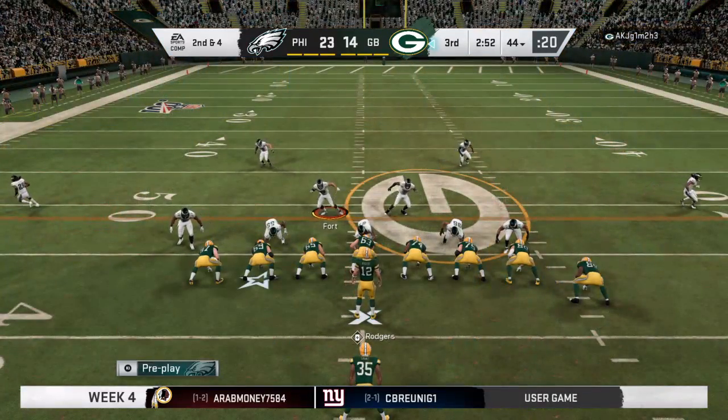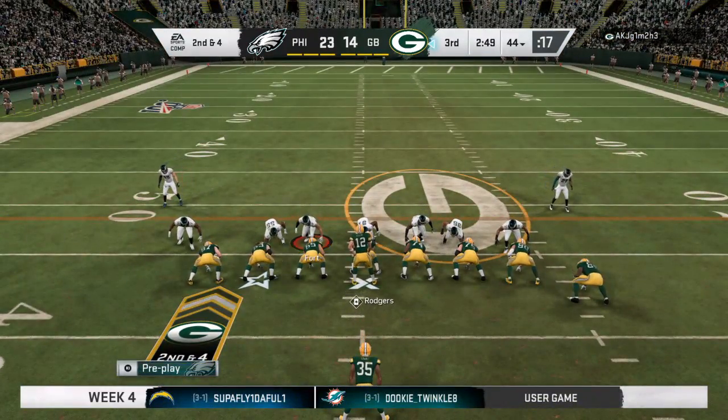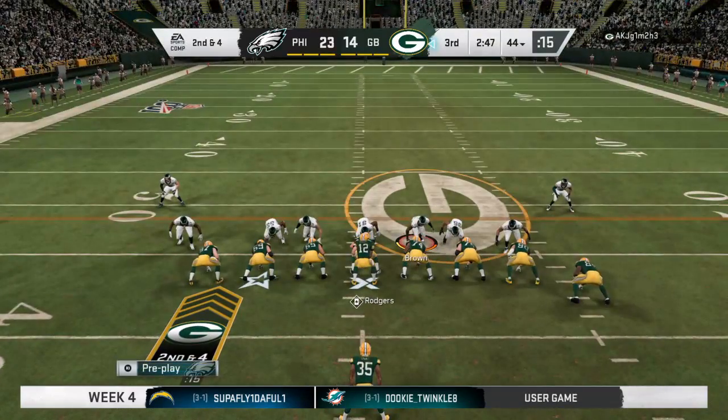Six yards was the pickup on the last completion, so here's 2nd and 4. Come on, QB, come on. Jump to 50.